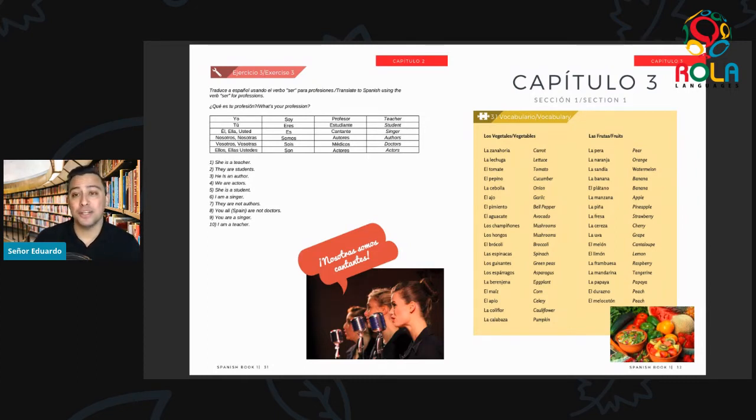Okay, so now we're going to move on to las frutas. So repeat the vowels for me. Las vocales una vez más. What are the vowels? Okay, we have A, E, I, O, U. A, E, I, O, U. Okay, muy bien. A, E, I, O, U. Okay, so you'll hear those sounds a lot. So let's go over to las frutas.